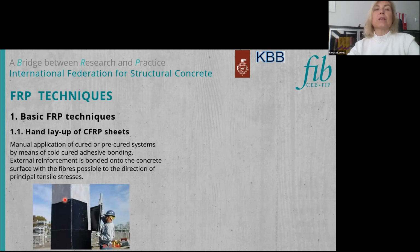Here are the basics of the FRP techniques. The first one is hand lay-up CFRP sheets. Here you can see the manual application of the sheets around the externally reinforced columns, and they can be applied directly to the surface with fibers possible in any direction in the process. The fibers can be moved in the horizontal direction, or even in several cases in diagonal applications.